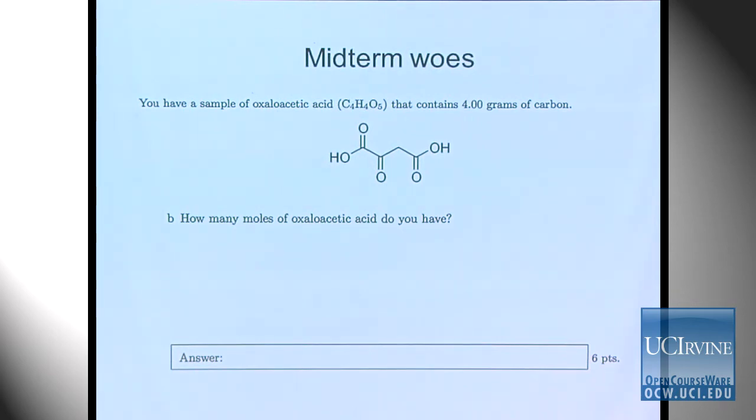More than half of you did this. Okay, 4 grams divided by the mole mass of this. Okay, and most people actually calculate this correctly, which is good. Is this many moles? Unfortunately, that is not what this question is telling you to do. Okay? Read the question. I mean, just take a little bit of time. Don't think it's going to be too straightforward.